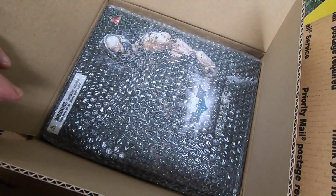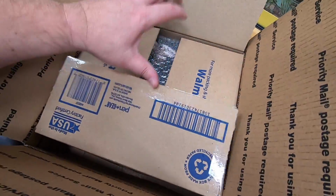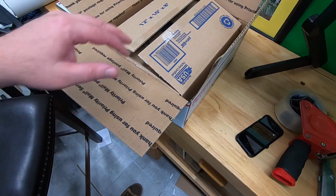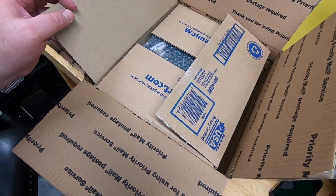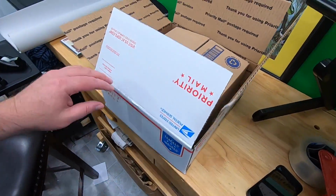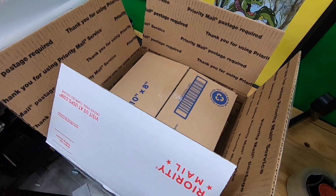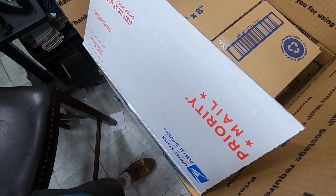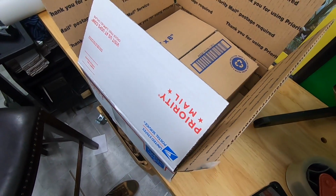Yeah, I'm not going to go any farther, but that's Bane. I don't know why. For some reason, I double boxed this guy. Not sure why. But yeah, I'll just leave it like that. It's definitely packed well. Bubble wrapped, boxed again. So yeah. What did I get for this guy? Let's see. Got $47.49 plus shipping on top.